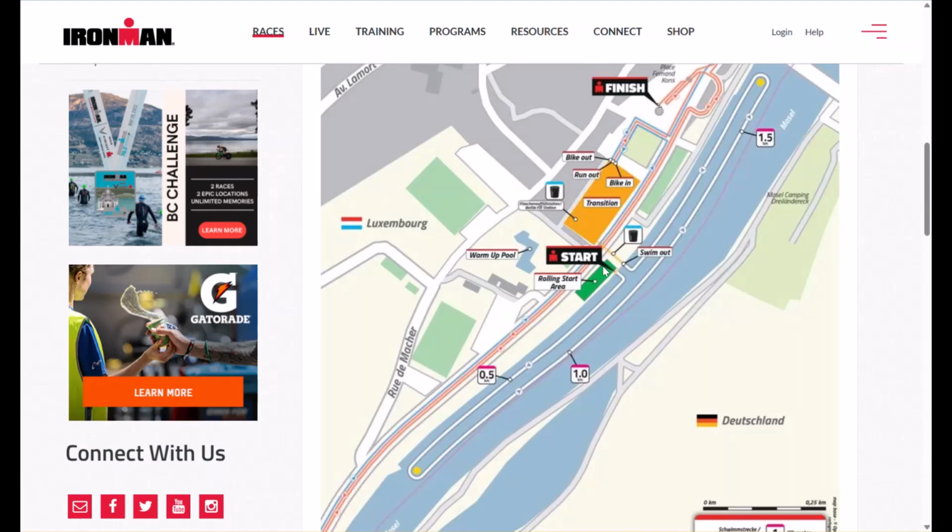Immediately, you're going to start out here. You're going to take a right-hand turn. There's most likely going to be a buoy located right there that you have to go around on the right-hand side, traveling down all the way to the bottom, and then you have a long stretch all the way up top where you hook back around, back towards the finish area.